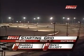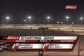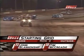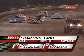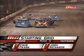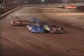Now in the dash in the World of Outlaws Late Models, you'll set the starting lineup for the feature, first 3 rows. So they're racing for position. Darrell Lanigan, Ricky Elliott in row 1, John Blankenship in the Busch Beer car, Tim McCready in the Sweeteners Plus 39 make up row number 2. Final row, Chubbzilla, Chubb Frank in that 1 car out of Pennsylvania, and Kid Rocket out of West Virginia, the Rocket Chassis 1 car for Josh Richards.